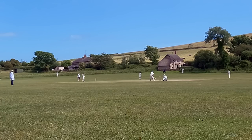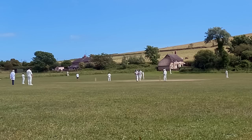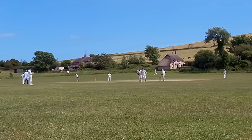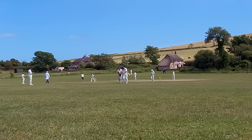The drama at Abbotsbury today. Run it! Go, and he's gone. It's six. He's gone and hit a six and finished it. 105, not out.